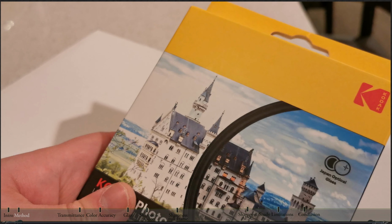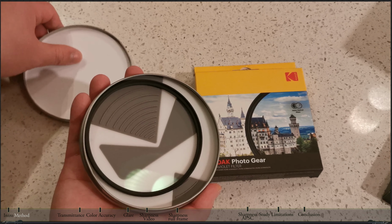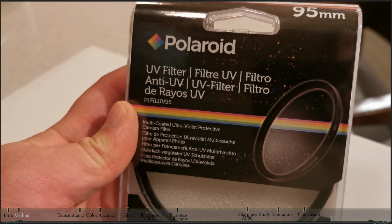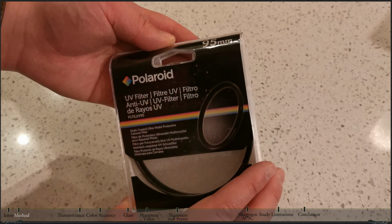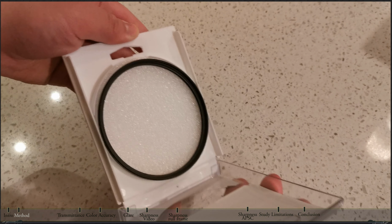First, here we have the Kodak UV filter for about $12, which claims it can absorb atmospheric haze and improve image sharpness. Now, this is the $20 Polaroid Optics UV filter, which also claims to absorb haze and improve the image, but didn't say what aspect of the image it could improve.